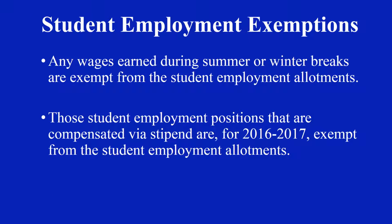So there are a couple of exemptions to the student employment allotments. First exemption is that if you earn any wages during summer or winter break, those wages are exempt from your student employment allotment. So for example, if you are working through the Goucher Work Program and you have a $2,000 student employment allotment, but choose to work during winter term on campus, those earnings over winter will not be counted against your $2,000 cap. So you would be able to earn those wages in addition to your $2,000. Again, this exemption is only for summer and winter break.